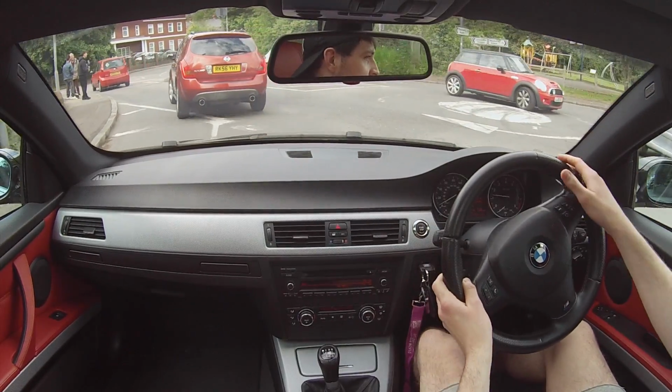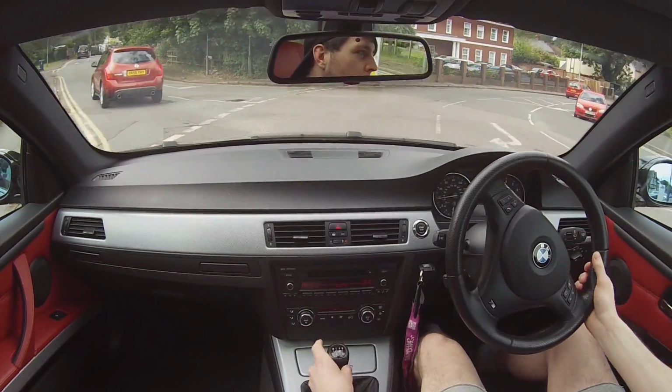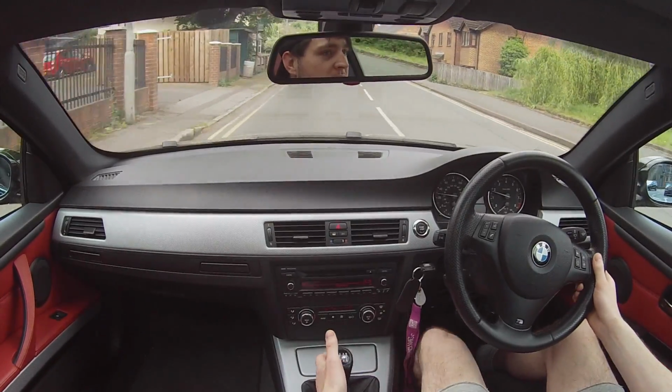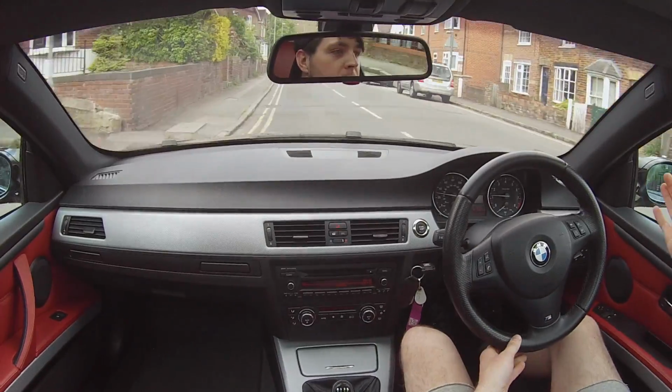You know, I'm young, I've got lots of money. It was the easier option, buying this as opposed to the M3. So that's probably one of the main reasons as to why I didn't go for the M3 and why I've gone for the 335i.